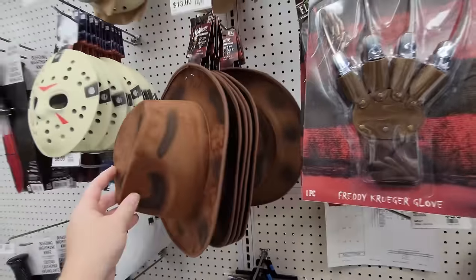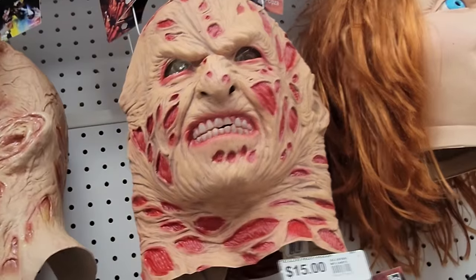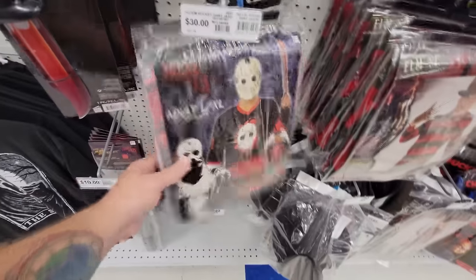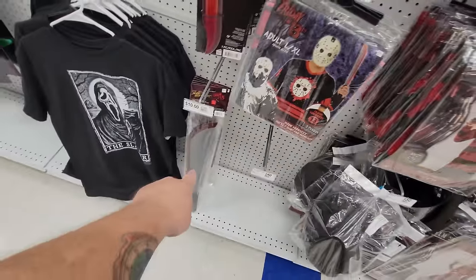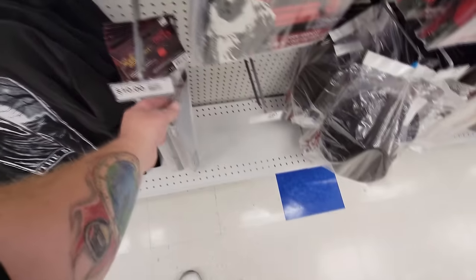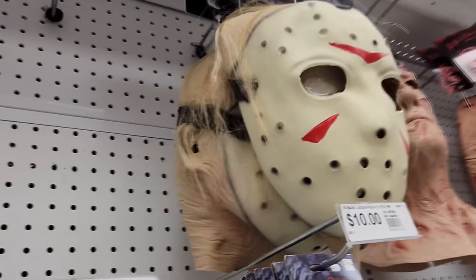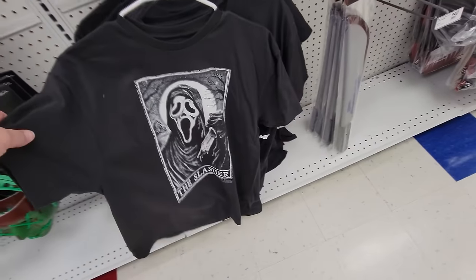We got Chucky. We got Freddy Krueger's sweater here. Here's his hat and his glove. And here's a Freddy Krueger mask. I don't know if I've ever seen this one before. That's honestly not too bad of a mask right there. We got the Jason Voorhees jersey right there. Of course, you have the, I almost called it a bayonet. It's not a bayonet, it's a machete. Jason hockey mask. Here's another Jason hockey mask, and yet another. And this one even has hair. How creepy is that?